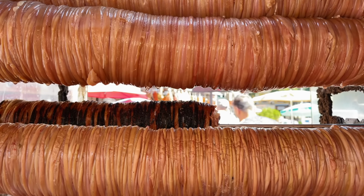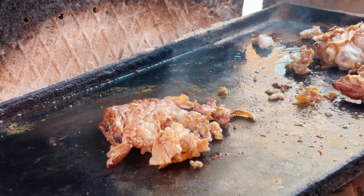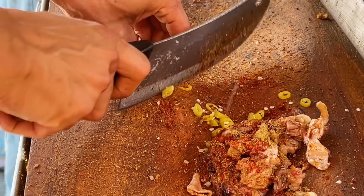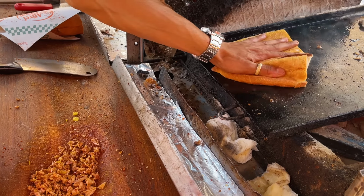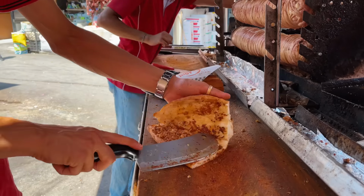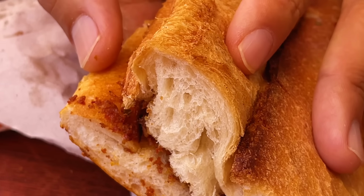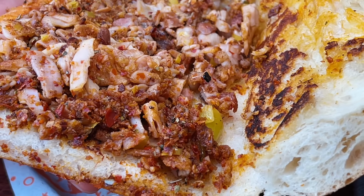Look at the juice dripping from kokoreç. The smell makes me so hungry. He can add some pickled chili if you want extra spicy taste. Oh, kokoreç! Usta! Al usta! Al gülüm! Oho! Bon appetit! Teşekkürler! Yeah! Look at this lovely kokoreç sandwich! Woo! Full of kokoreç! Bismillah!